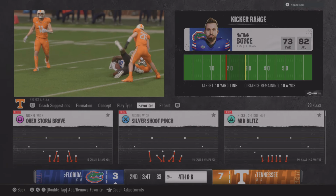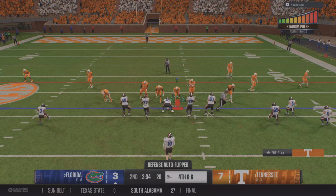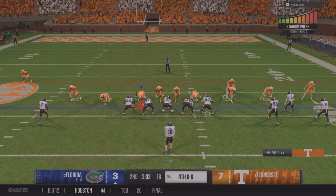That's the thing with this guy. You've got the ability to flex him out. He shows his versatility, what he can do from that slot position. He could be the quarterback's safety blanket.